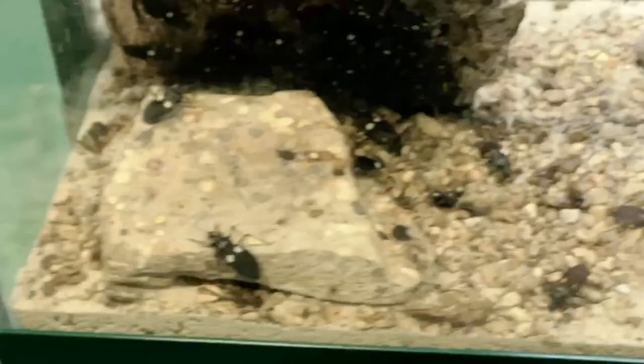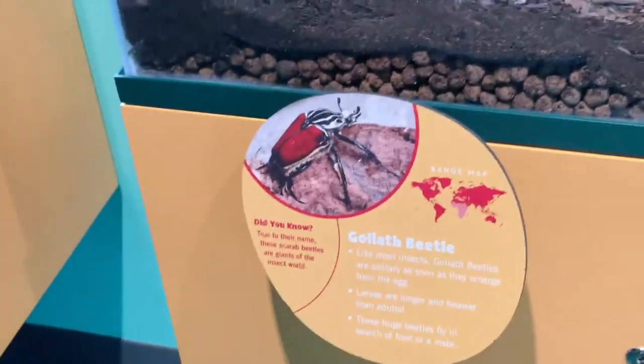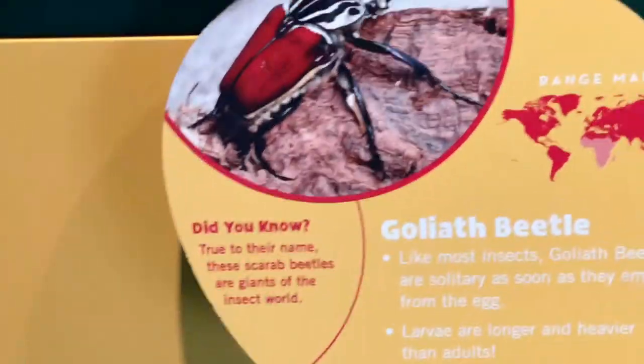Wow, look at those. Wow, look at how many. Assassin bug. Assassin bugs ambush insects, grabbing with strong legs and stabbing with sharp, straw-like mouth parts. Yeah. Bright markings warn of their painful bite and chemical emitting in defense. Goliath beetle. Where are they from? From nowhere. That range don't say nothing on the map.